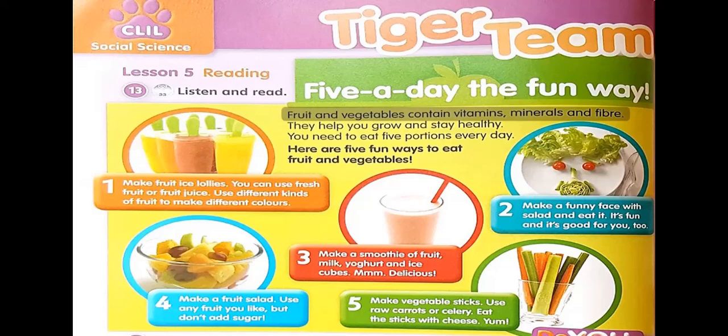Fruit and vegetables contain vitamins, minerals, and fiber. They help you grow and stay healthy. You need to eat five portions every day. Here are five fun ways to eat fruit and vegetables. 1. Make fruit ice lollies. You can use fresh fruit or fruit juice. Use different kinds of fruit to make different colors.